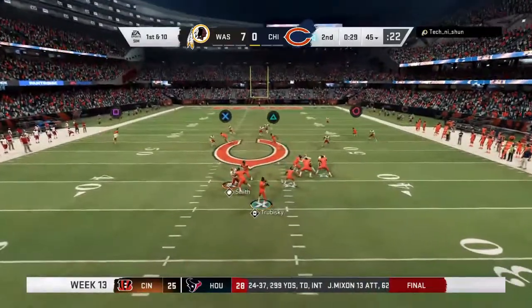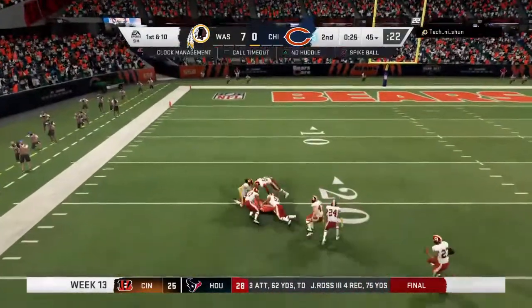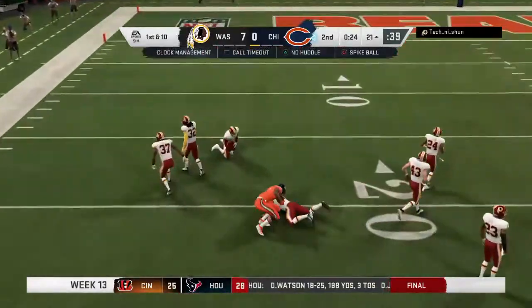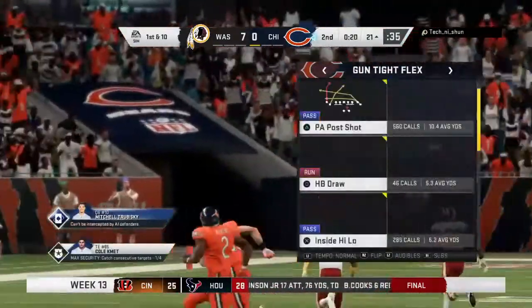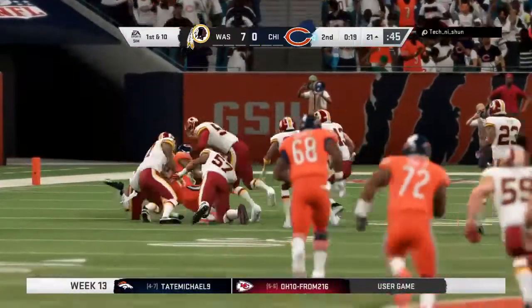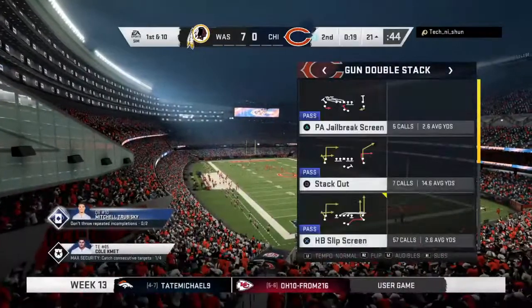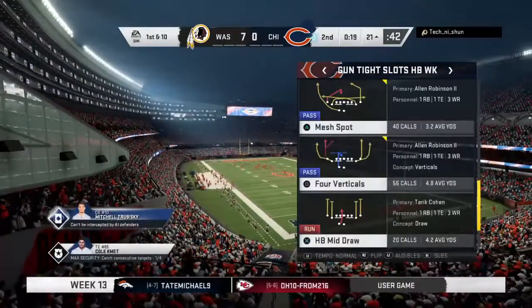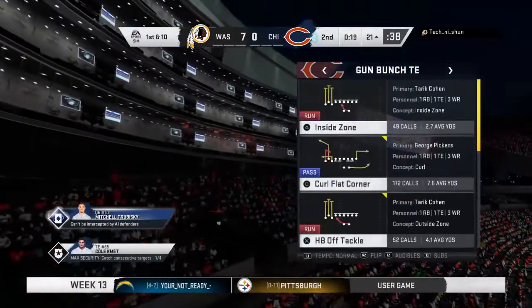Looking to throw Trubisky on first down. He finds Robinson. He'll get this one down near the 20-yard line, just shy of the 20. Last play they went over 20 yards. This time they top 30. For an offense that has not found the end zone yet, that's a big play. There's the spark right there. The big play that they needed. Now they've got to go ahead and finish this drive and put this ball in the end zone.